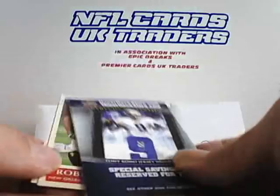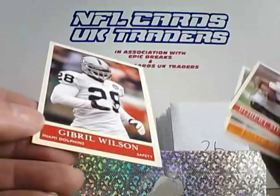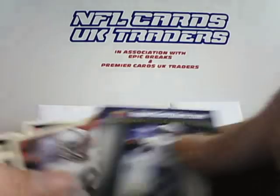There's an Upper Deck filler card. 20% saving. Expires in 2009, so not much use that one. Robert Meachem, Jason Witten, and Jabril Wilson. So that is a Philadelphia pack going to Alex, who also has more to come.